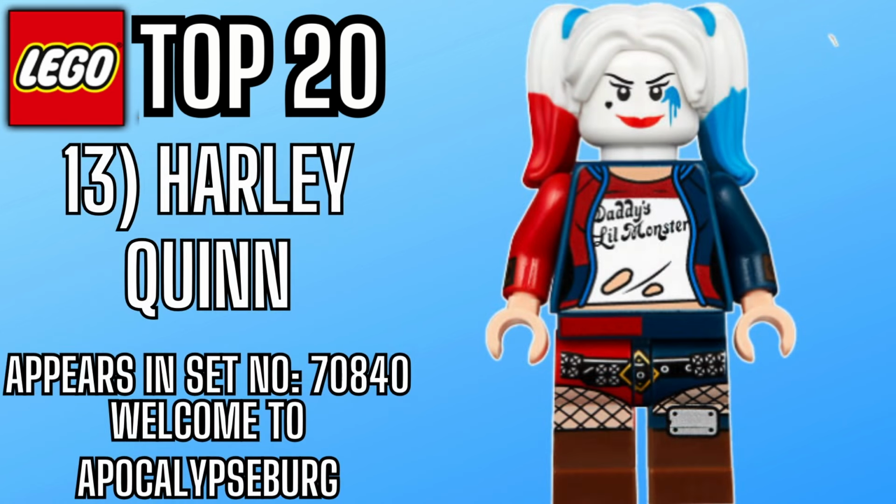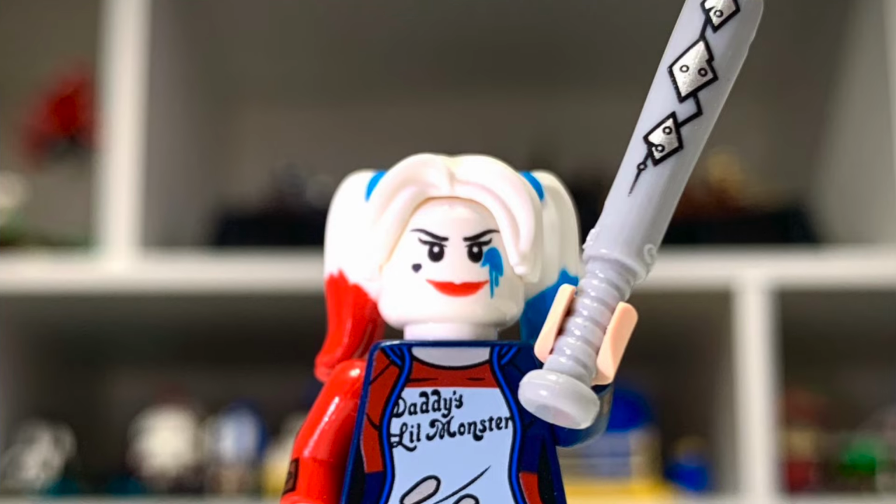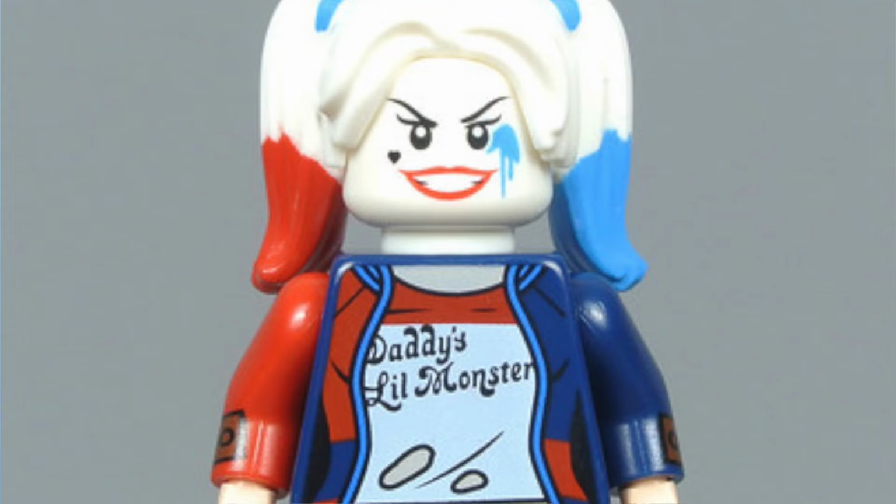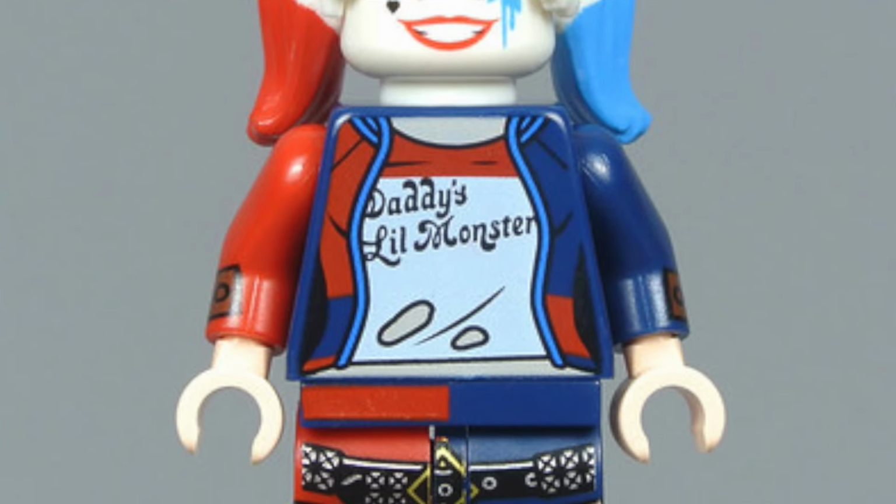Moving on to 13th place now we have Harley Quinn from set 70840, Welcome to Apocalypseburg. Another LEGO set from the Batman movie theme. I personally rate this Harley Quinn minifigure as the best DC minifigure money can buy, and she is now such an expensive minifigure, it's actually insane.